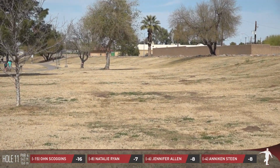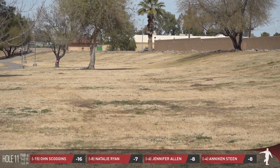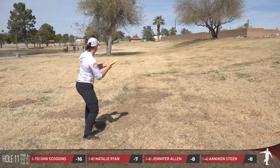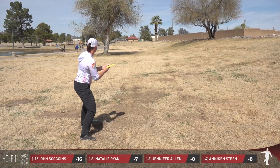And Natalie throws this one straight into the ground. Very short. Thankfully for her, it stays in the center of the fairway, but definitely not taking advantage of her distance.